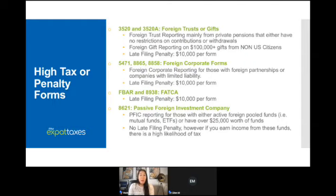Like I said, FBAR and 8938, the ones we just talked about, also have the late filing penalty, $10,000. I rarely ever see those enforced. So if you're really worried about your FBAR, I can say I really have not ever seen it enforced. Not that they're not going to be enforced, not that I've seen every single notice that's ever gone out from the IRS, but normally those are a little bit more forgiving.